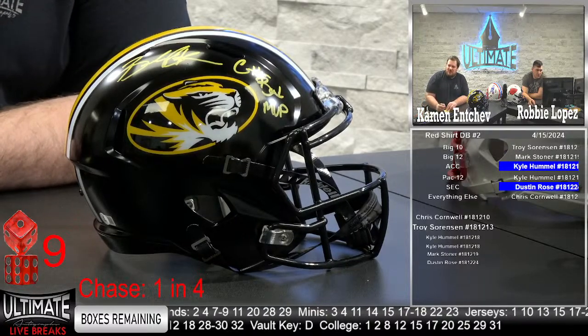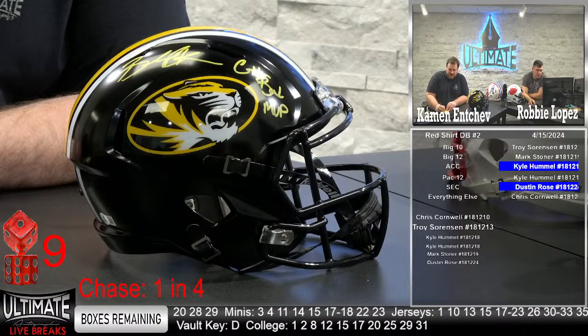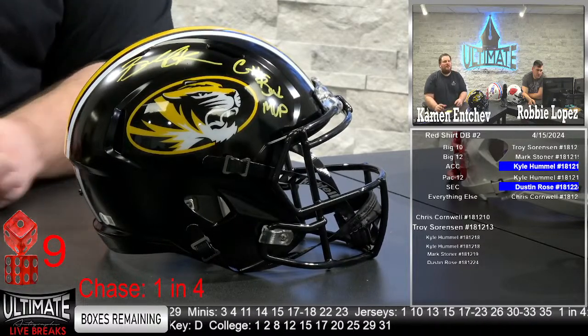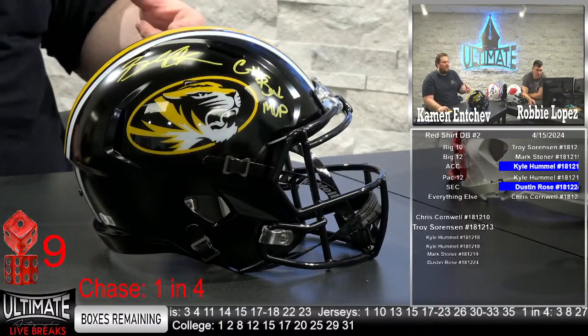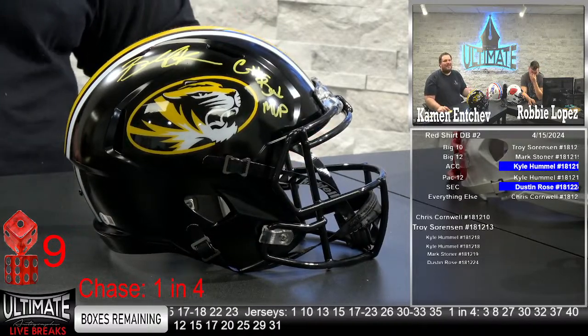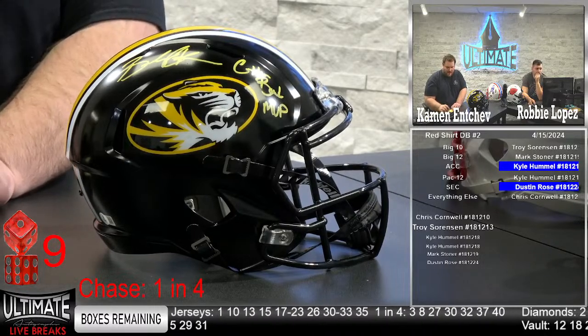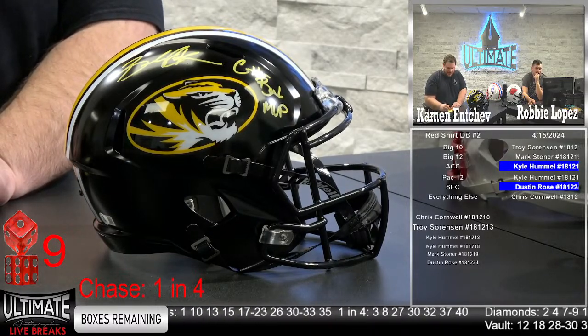Dustin Rose, SEC, it just means more. So many good SEC quarterbacks. And the modern game, this guy's a perfect example of the modern quarterback. These guys these days, Robbie, they could run, they could pass, they could do everything. And he certainly can, Brady Cook. Really, really good quarterback for my Mizzou Tigers.